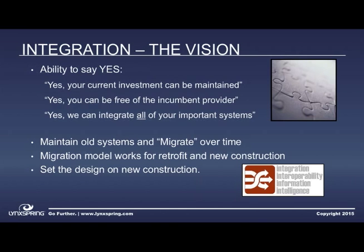So what is the vision for integration? Well, basically, it's quite simple. It's the ability to say yes to your client: yes, you can maintain your current investment and installation; yes, you can be free from the incumbent provider; and yes, we as a solution provider can integrate all of your assets.